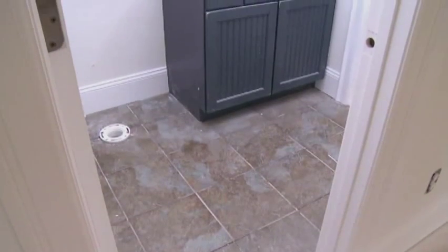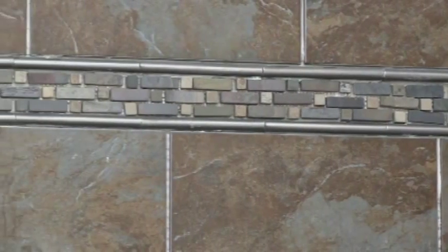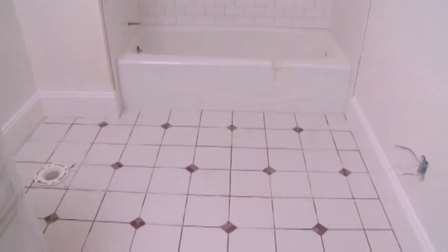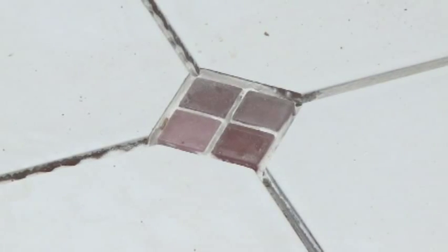In the boys' bathroom, we selected a bluish gray slate Tuscan tile with just a nice detail strip around the top of the shower. In the girls' bedroom, it was our fantasy oasis for our princess. We decided that in the bathroom we wanted to keep that pink and white theme going, so we used beautiful pink glass tiles in varying shades and a diamond accent in the floor.